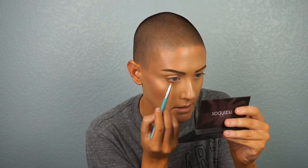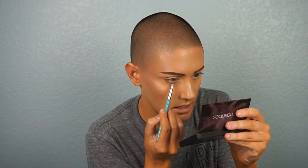I also do my lower lash line as I go, like I say in every other video. It's just easier for me to do it as I do the top. It helps me keep everything really even and blended looking.